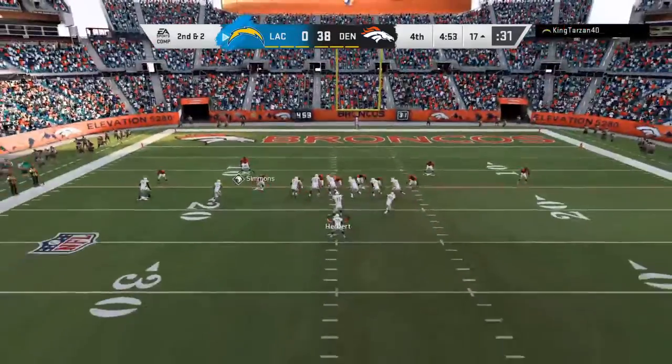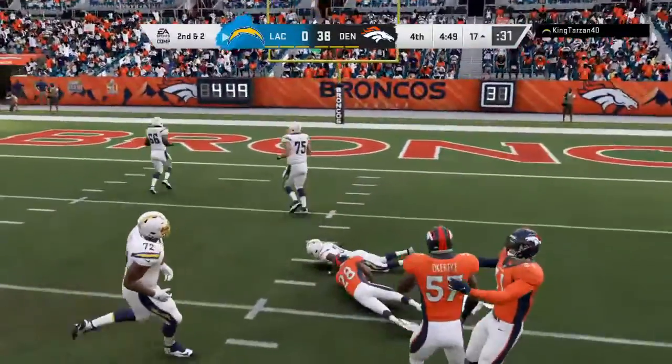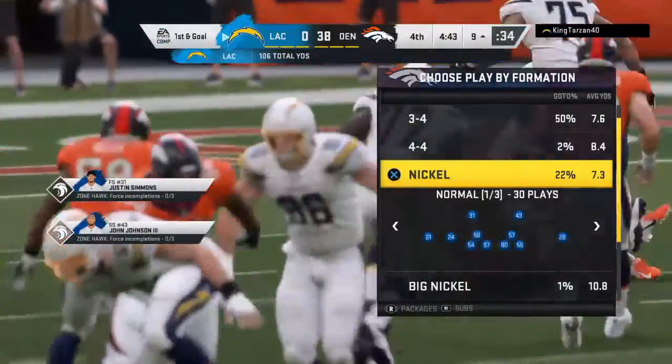yards. Now Cohen. And now they're inside the 10 as he's brought down at the 9. It's an 8-yard pickup, and it leads to a 1st and goal.